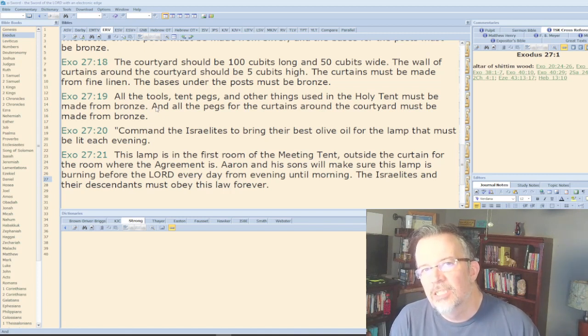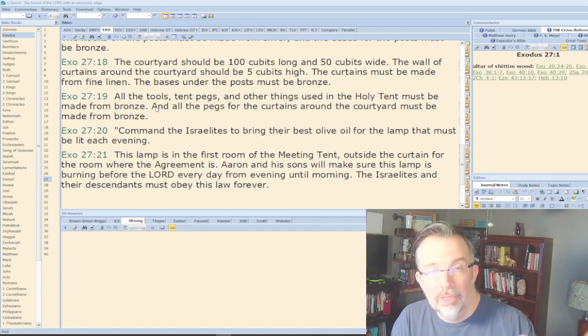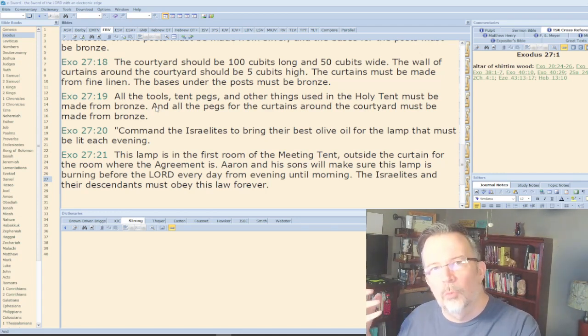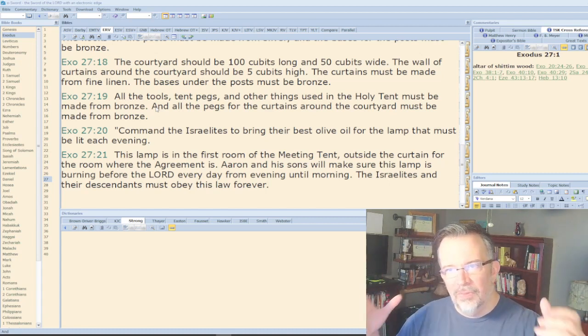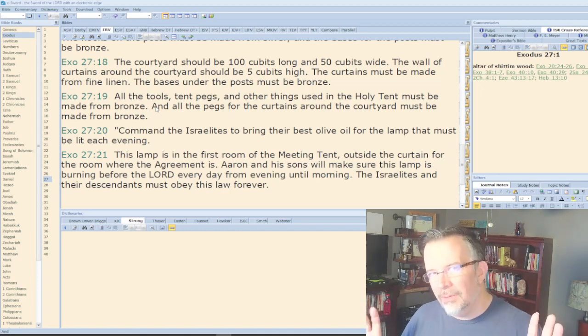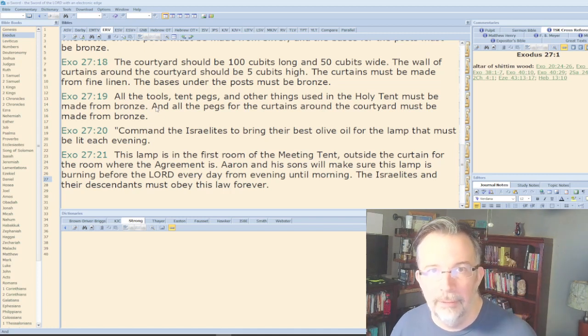You know, it's the source. The oil is the source. I liken it to whatever is driving the sun, because the lamp and the sun fill the same role in the garden. The sun lights the garden. The lamp lights this recreation of the garden. So there is some connection with the source. Bring only the best, because that represents my essence that lights the world.